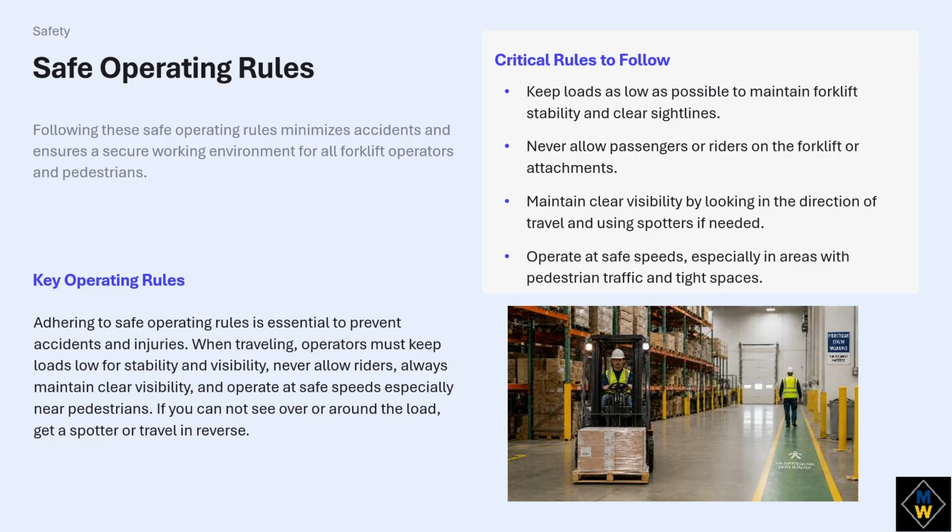Rule 4. Operate at safe speeds. There is no single safe speed that applies in all situations. Safe speed depends on the specific conditions you are operating in at that moment: floor surface conditions, congestion, load weight, visibility, proximity to pedestrians, and aisle width. The fundamental rule is you must always be able to stop within the clear distance ahead of you. If you cannot stop safely in the space you can see, you are going too fast.